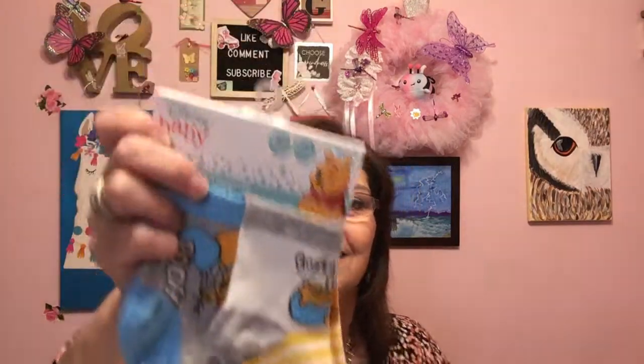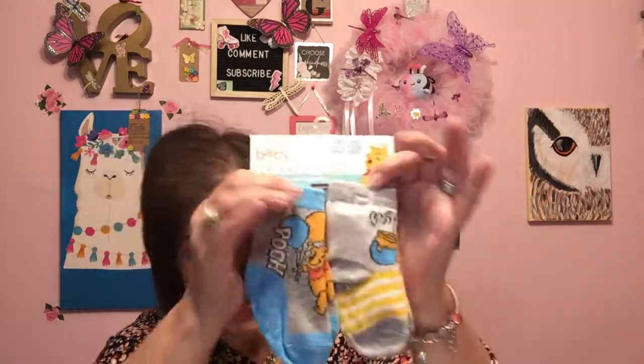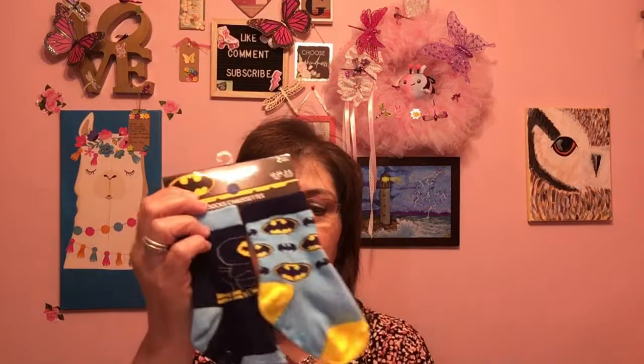So these are just the little Disney socks. Baby Disney, these are 0 to 12 months, size 0 to 3, and they're the Winnie the Pooh. Look at that. How adorable is that? Just thought they were so precious. So I got those. I also picked up some for my grandson Lincoln, and these are 12 to 24 months, size 2 to 5, and they're two pairs, and they're the Batman. These were just adorable, and you can never have enough socks. I think the little grips at the bottom of these are awesome. So I got those for him.